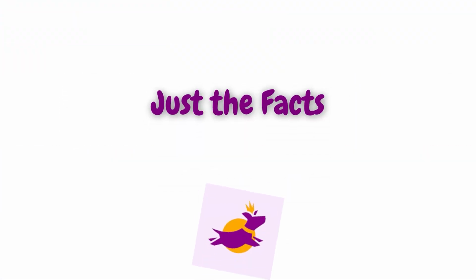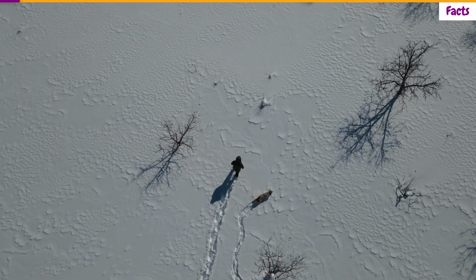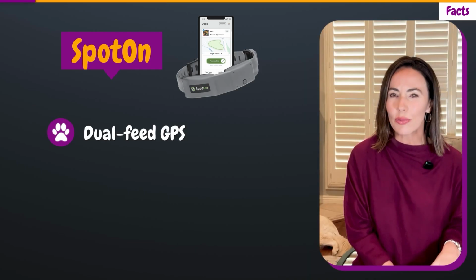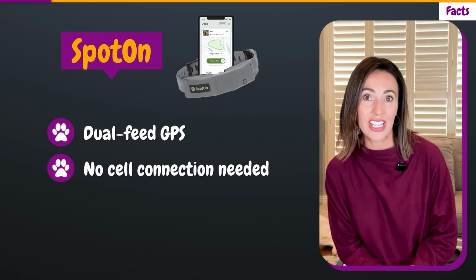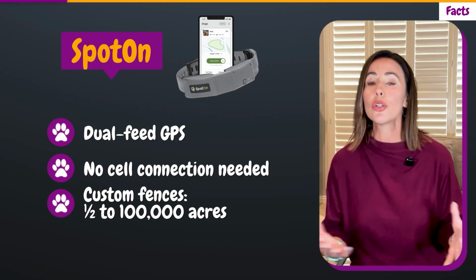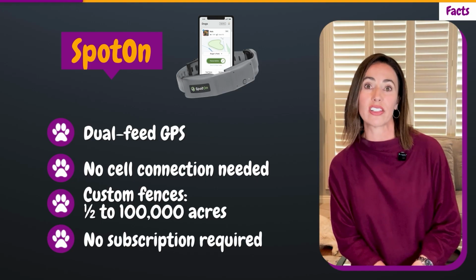The SpotOn GPS fence uses a dual-feed GPS antenna designed to stay connected even in areas where other collars are going to drop out. It doesn't rely on a cell signal, which makes it pretty ideal for remote locations. You can actually create custom fences anywhere from half an acre to 100,000 acres. Can you imagine? And there's no subscription required to use the core features, which I think is pretty cool.